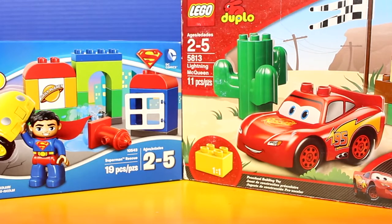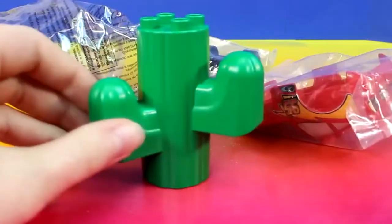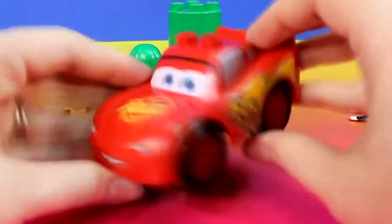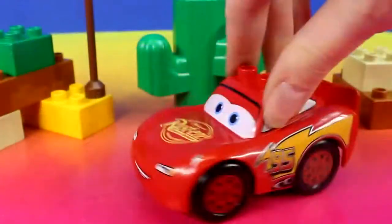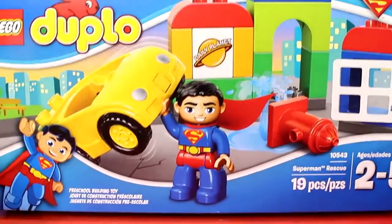Hey guys, welcome back to Just for Fun 290. Today we're going to be opening up these LEGO Duplo sets. We have Superman Rescue and Lightning McQueen. Let's open up this Lightning McQueen first. Ka-chow. Next, let's open up the Superman rescue set.